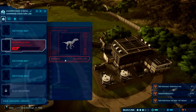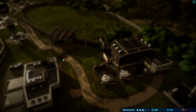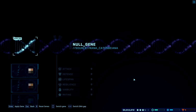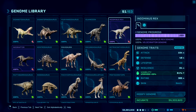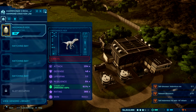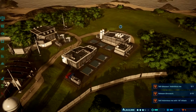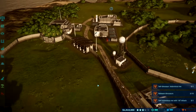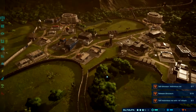Whoa, no way. Oh, that's BS. It did not incubate properly. That sucks. Okay, Indominus Rex. Do I have to remodify the genome? What's the attack at? The attack is at 154. So just incubated. Come on. We can make this happen. We can't keep messing up like that, though. Jeez, that's expensive. All right. Now we just have to sit and wait.